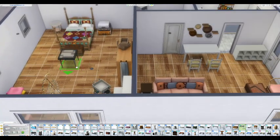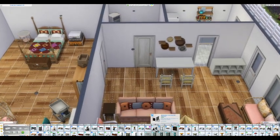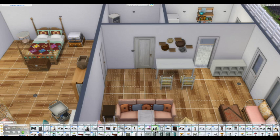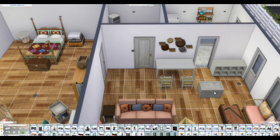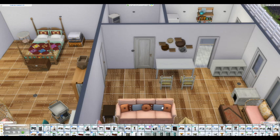I know it's ugly, but actually, it's cute. It's ugly cute. I appreciate the aesthetic. Should we give them a cat? Would they have a cat? Technically, I don't have the rent pack, so this could be a cat-friendly apartment. You don't know.